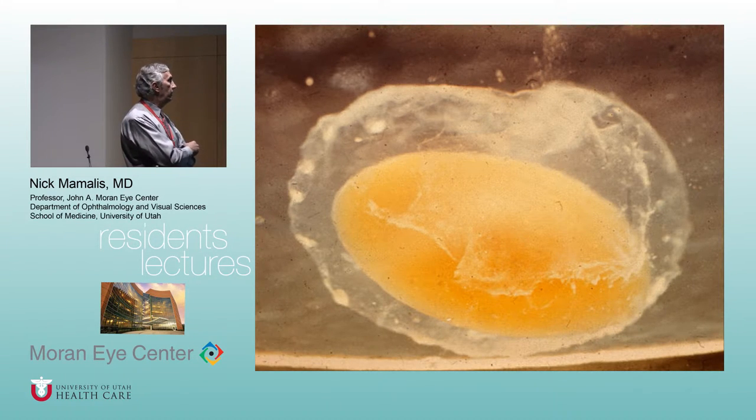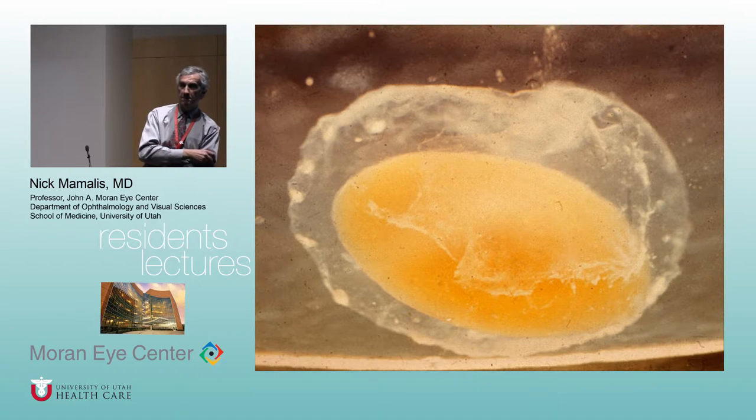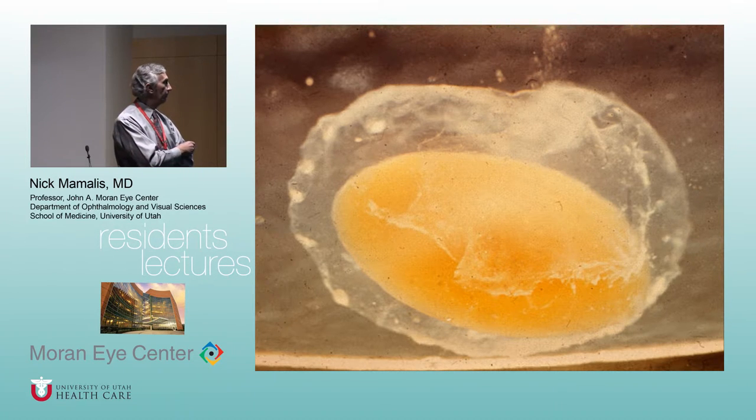Renee, what are we seeing here? Sunny side up. This looks like a hypermature, likely a Morgagnian cataract. Okay, and what causes Morgagnian cataracts? What causes that appearance? Because of the liquefaction of the cortex, and so the nucleus drops down within the bag.